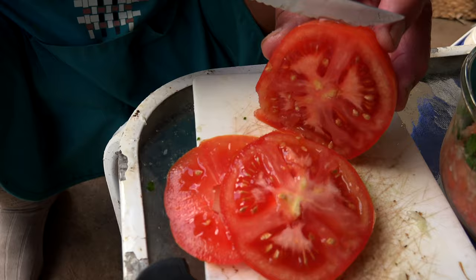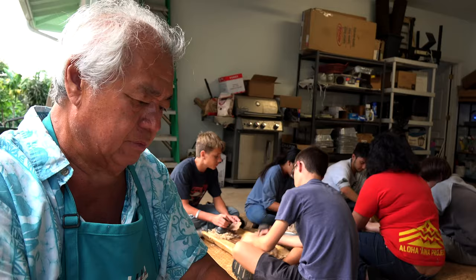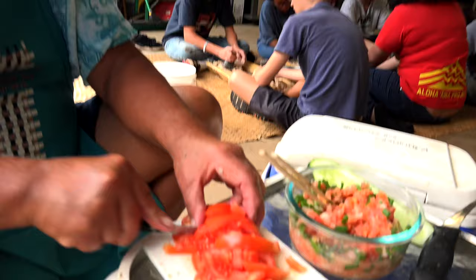I guess some cherry tomatoes inside the icebox too. You can add them to this. Can you open that bag over there? Hey, we gotta leave at 30. We're gonna get ready to eat. Let me go fry the fish real quick and I'll be back.